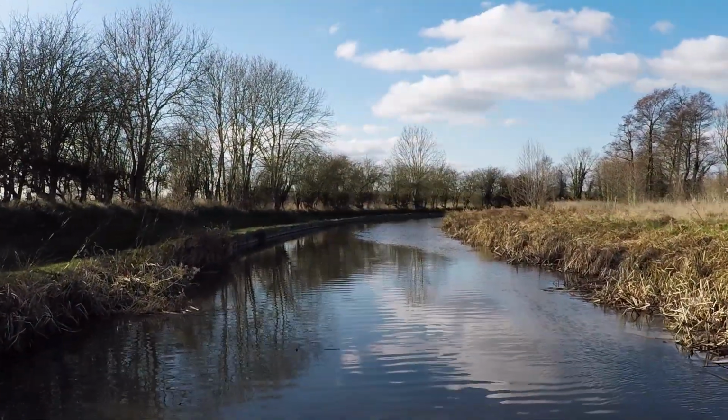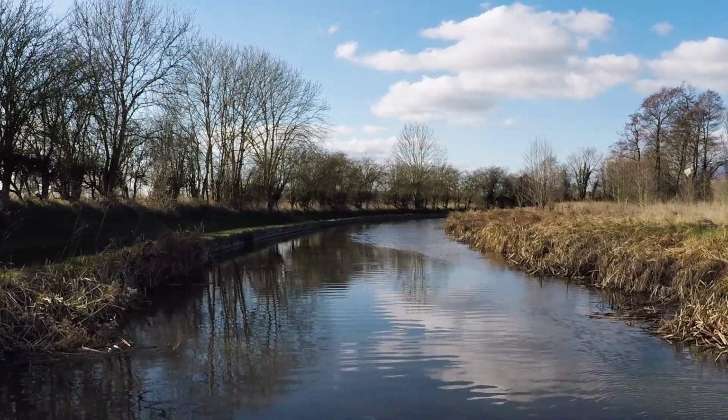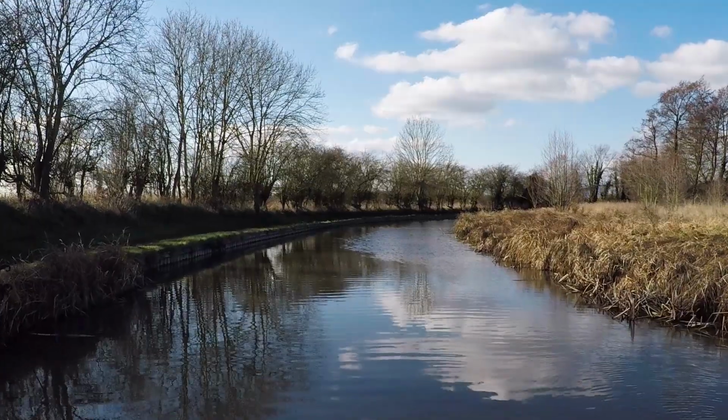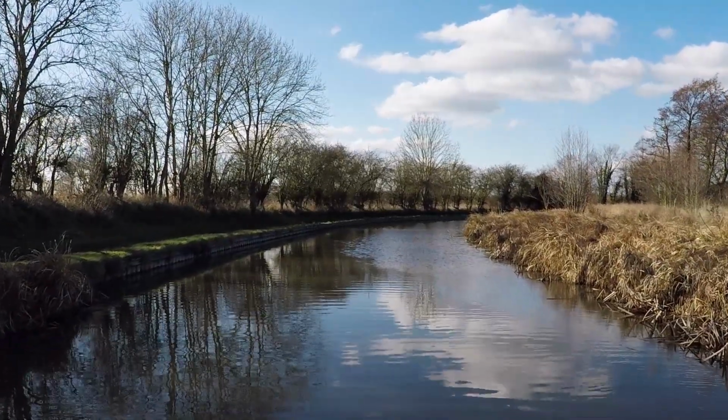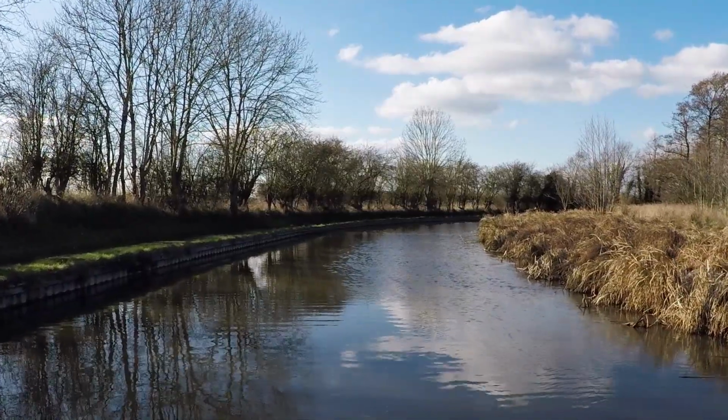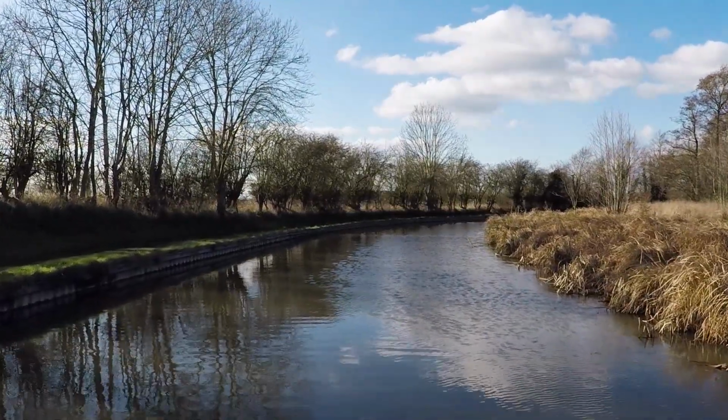Bridge 47 is just around this fairly sharp bend. Now you can moor here. This is probably the closest place you can get to the pub for Congerstone, which is left of the bridge. But be wary about mooring on the bend. There are mooring spaces on the other side of the bridge as well.